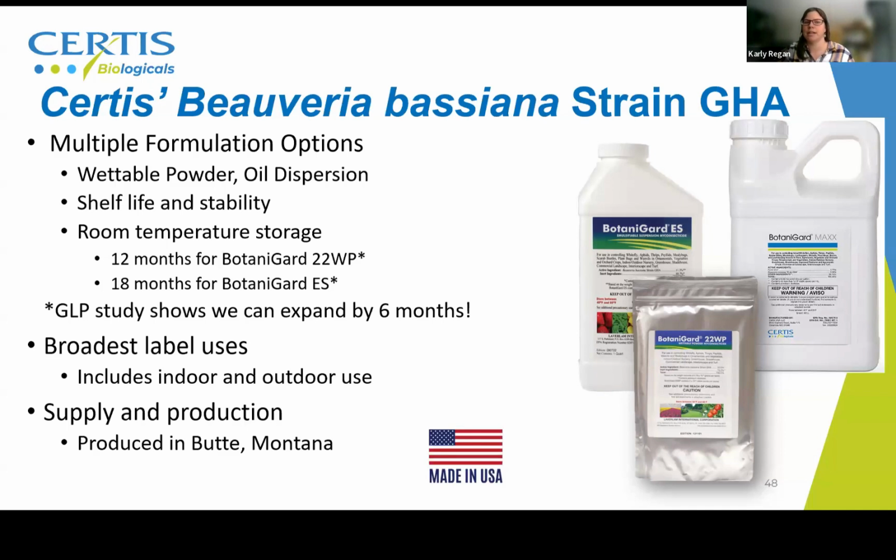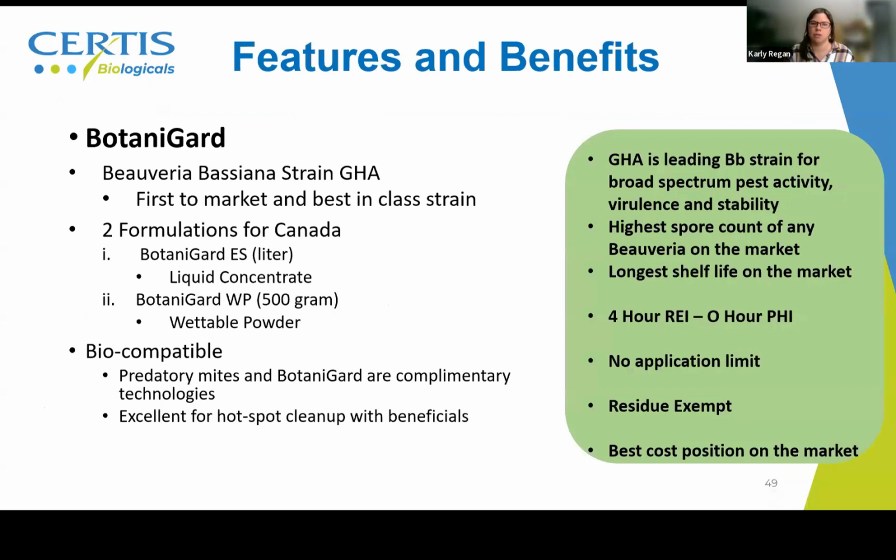So you have options depending on what formulation is easier to use. If stored at room temperature, it can last at least a year or even a year and a half, depending on the formulation. And it has a pretty broad number of crops, both indoor and outdoor, that it's labeled for. And so this is a Beauveria bassiana fungus, strain GHA, which is the strain on the market that's sort of leading in terms of the broad spectrum of activity it has for different pests, stability and its shelf life. It's got the highest spore count of any Beauveria on the market.